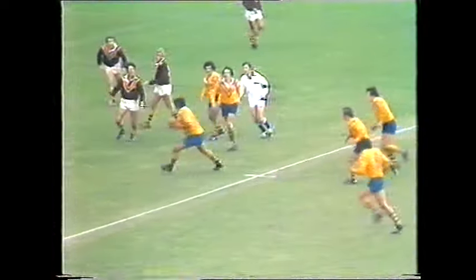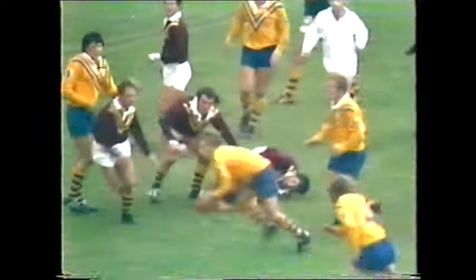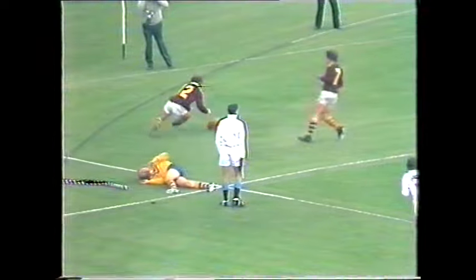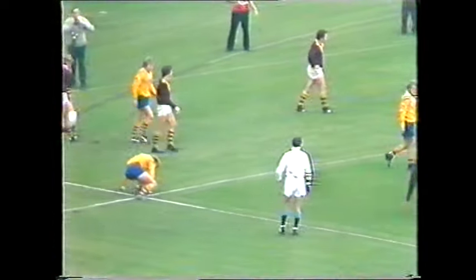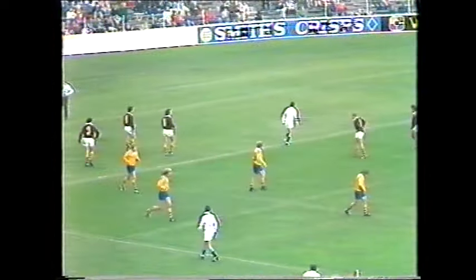Stevens now at dummy half. Beatson. Can't get it away this time, can he? Yes, he does. And that's Fulton, well inside the quarter. Schubert for the corner. And has he scored or has he bounced it? The referee is ordering a goal line dropout. Knock on in goal by Schubert. Didn't get that ball down cleanly.